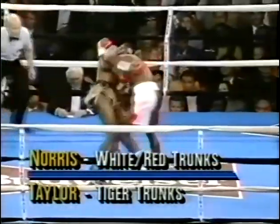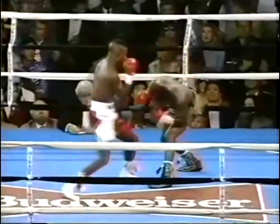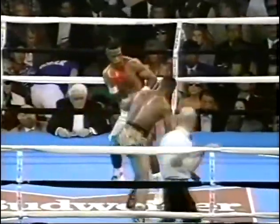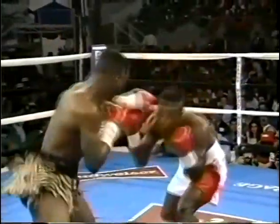Let's see if Norris gets a chance to launch the uppercut, which he believes can be the most effective blow in this bout. I think his corner, Taylor's corner, told him wrong to try to match jabs at this point of the fight with Norris because it's too long. And he's quick with it. Norris's reach advantage, in other words, would give him the edge there. He's going to match up every time.